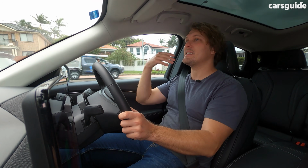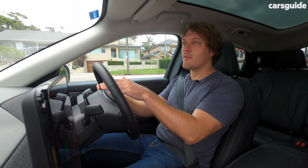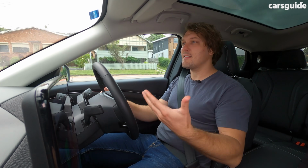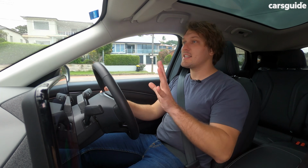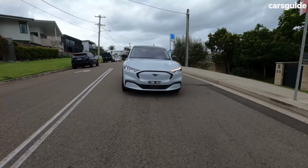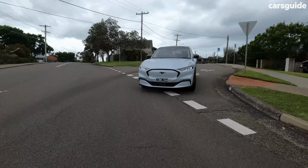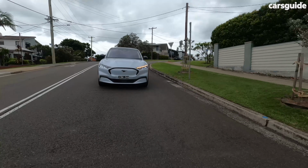But what will happen is as you keep driving the car, that range will figure it out and it will even itself out over time. And as I said back in the efficiency section of this review, yes, it will achieve pretty close to the advertised WLTP range. So nothing too much to worry about there.